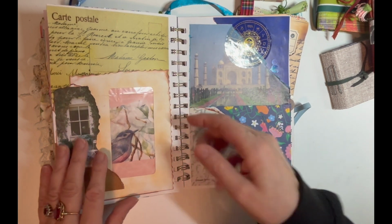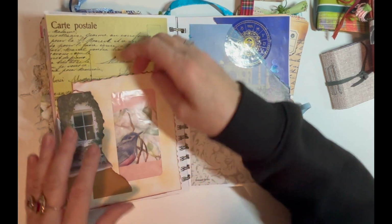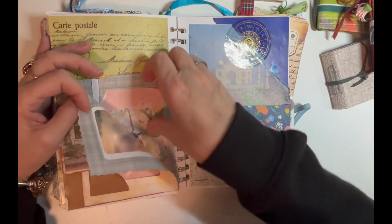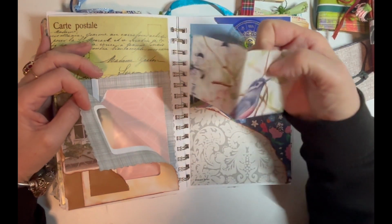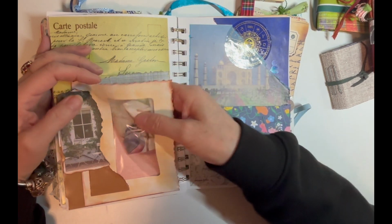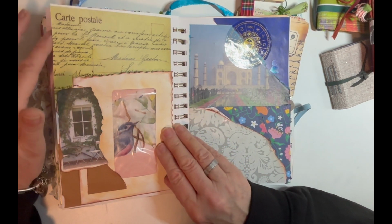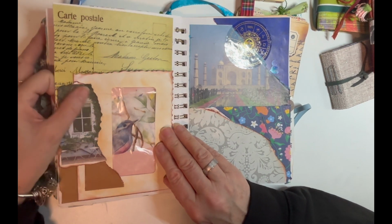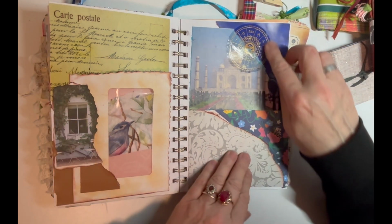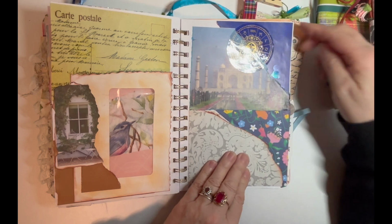It's a window envelope. If I can get into it. There it is. Get in that way. Can I get in? There it is. Oh, just stuck a little bit. Okay. So in there, just a little piece of napkin. That card, I think, stuck down. And then some printable paper there, and a piece out of the gardening magazine. Just some papers then, and the Taj Mahal, and a nice sticker on the top there.